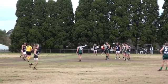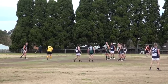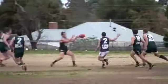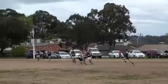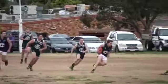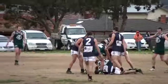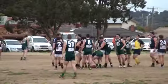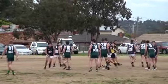It would take a Herculean performance from the side sitting last on the ladder, the Epping Football Club, if they were to have any chance of taking down Greensborough in this crunch match late here in the home and away season here at War Memorial Park. High kick from Fowler into half forward. Lindstrom tried to get it off at ground level after the marking contest, but tied up in there. I think it was Cameron Jordan at the bottom of that pack, and there'll be yet another stoppage there at half forward. So it is 5 straight kicks.